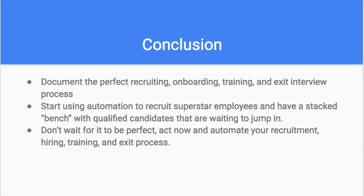The conclusion is you should document the perfect recruiting, onboarding, training, and exit interview process. So before you attempt to automate this process, you should write out on paper the whole entire process from start to end, what it looks like from a 40,000 square foot overview, and what you anticipate it to look like in the next few years. So you can definitely spend the time to make sure you have the perfect onboarding, recruiting, and training system that you can automate. At this point, you want to start using automation to recruit superstar employees and stack your bench.